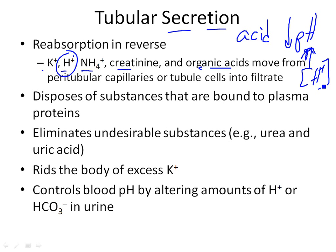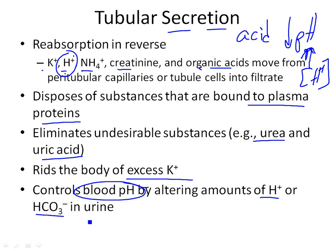All right. What else? You also can secrete substances that are bound to plasma proteins. So maybe some substances that were kind of glued to those plasma proteins that wouldn't cross the filtrate, you now have a chance to secrete them. You can get rid of things like urea and uric acid, which are nitrogenous byproducts. You can get rid of excess potassium. And then, again, regulate blood pH by altering the amounts of hydrogen or bicarbonate in the urine.